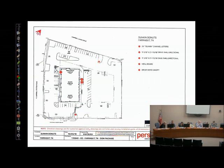It meets all the town's requirements, but it is a ground sign, so it requires VRRB approval, and staff can recommend approval of it. It meets the requirements. It says menu board, no speaker.